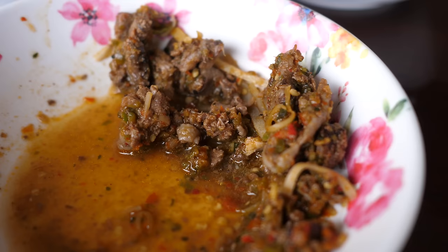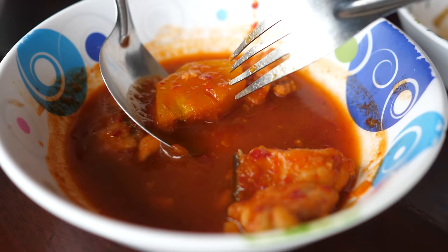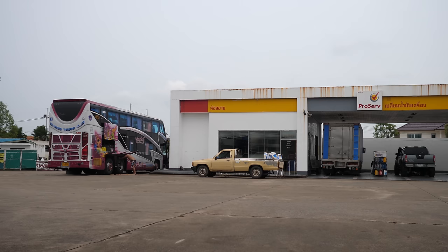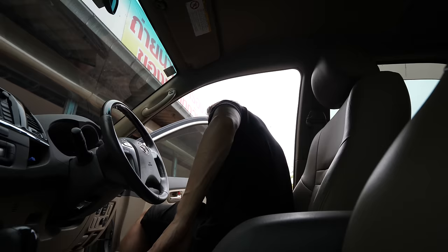That's awesome. And that crunch of the bones. Oh, that was just one of those utterly satisfying meals in Thailand. This is a gas station that you're gonna wanna come to not to fill up your car, but to fill up your stomach, and you're gonna experience ultimate satisfaction. That was so good. My mouth is still tingling from all those flavors and those chilies.